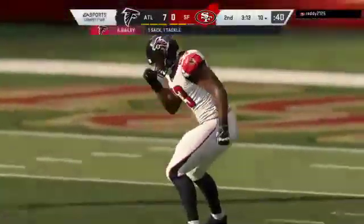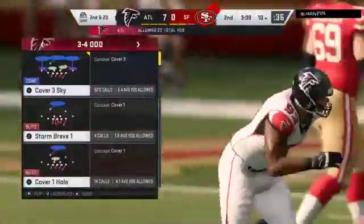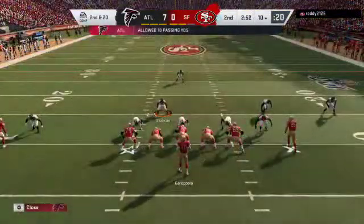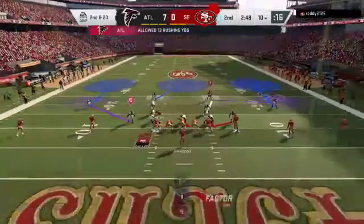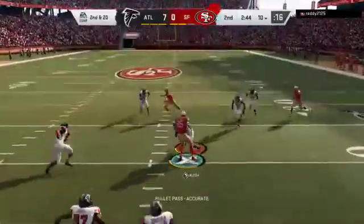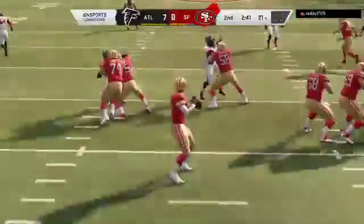Nowhere to escape, and he goes down. Alan Bailey, credit him with a sack as he buries him for a loss of 10. Here we go. So now 20 yards to go on 2nd down after the sack. Work to be done. Garoppolo looks to throw. The first catch of the game for George Kittle. They'll wind up getting 10 back as that sets him up for 3rd down.